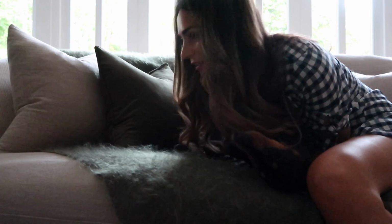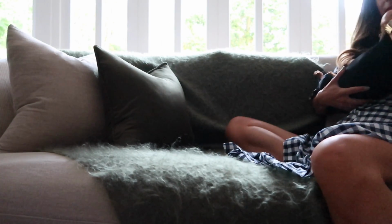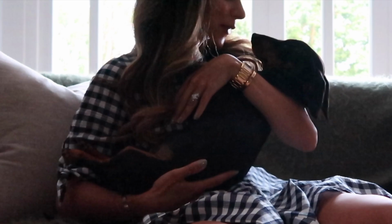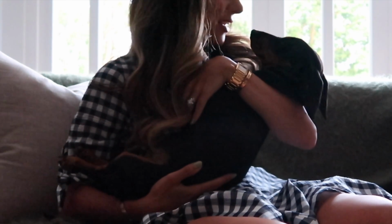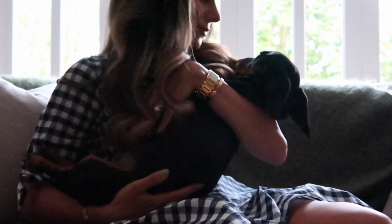Oh, come on, Porty. Oh my goodness me. Literally dead weight. Little dead weight. Oh, little Snorty. Right, let's get you outside.